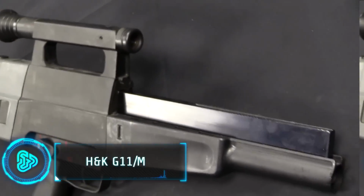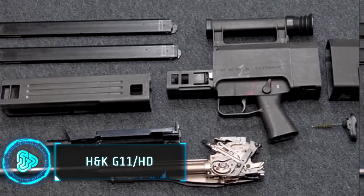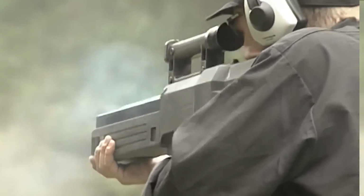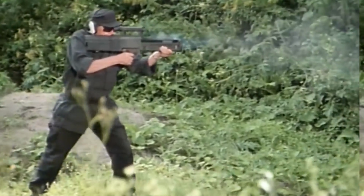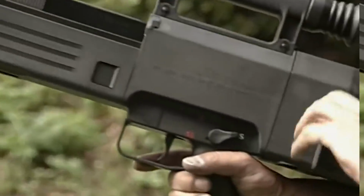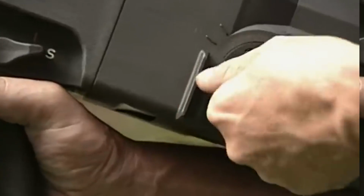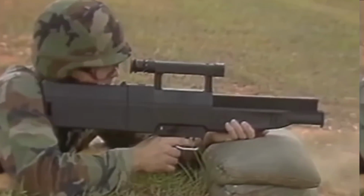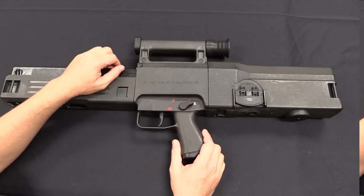Step into the realm of extraordinary weaponry with Heckler & Koch's G11, affectionately known as Kraut Space Magic. This West German-designed marvel redefines rifles, boasting a unique design and cutting-edge technology. The G11 breaks the mold with its chemical propellant ammunition, resulting in superior accuracy, efficiency, and potential lethality.